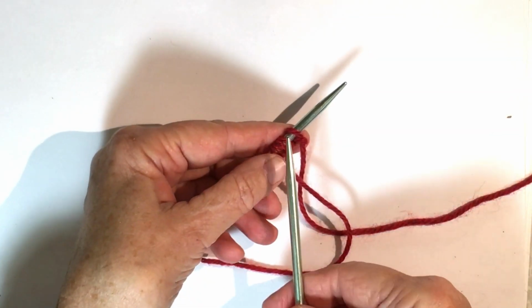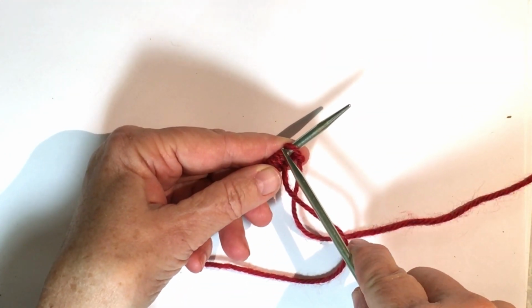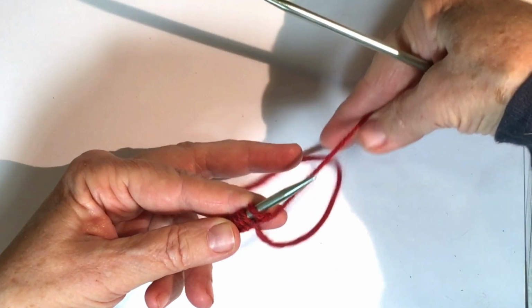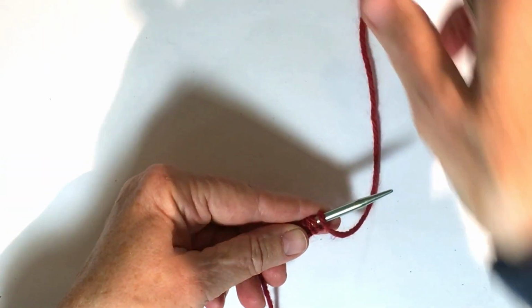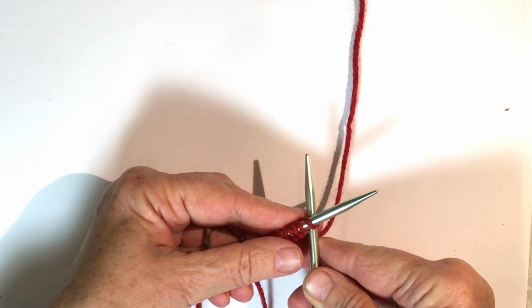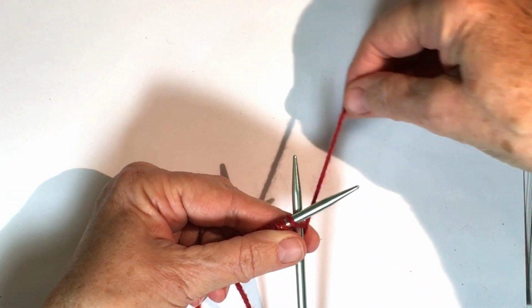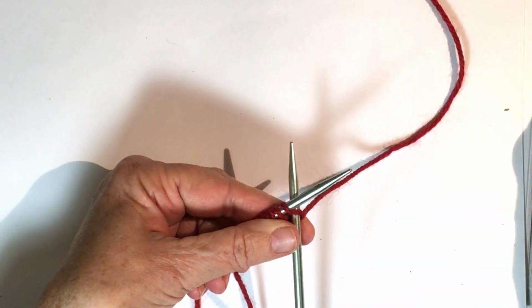For the knit stitch, you put the tip of your needle through from the left side to the right side and to the back. And the thread needs to be behind the needle like that. So the left side to the right side to the back. Then you take your thread and you wrap your thread around the needle like that. That's all there is to it.